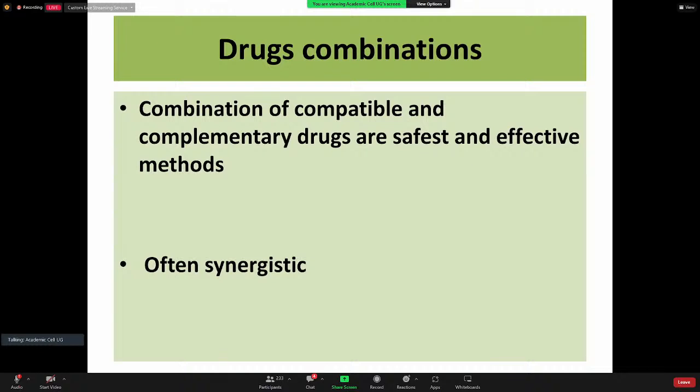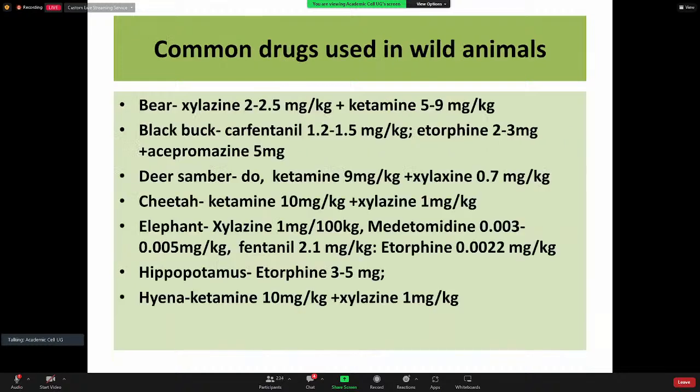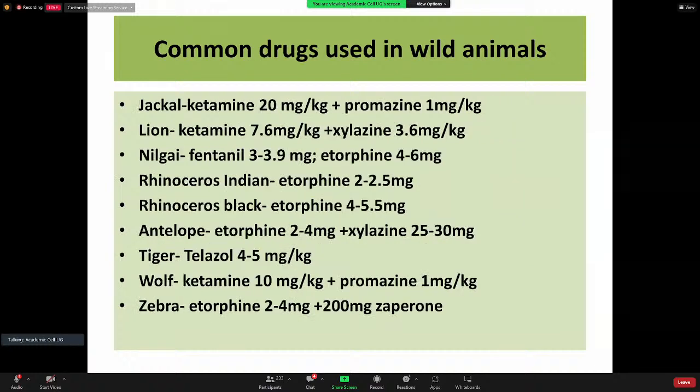We also go for various drug combinations and synergistic combinations. The drugs are complementary. And I feel proud that we have standardized drugs for every species, a different type of drug, but after a lot of experiments, our scientists have concluded that this type of combination is best for this type of animal. So I'll not go into detail. Next, a similar script: rhino and elephant and every animal, you name it, we have the drug.